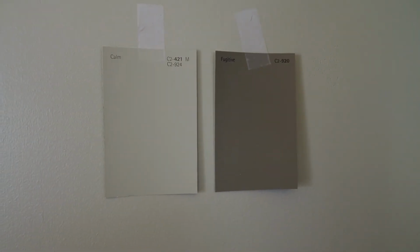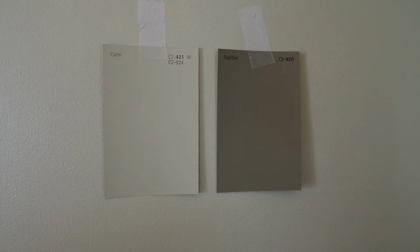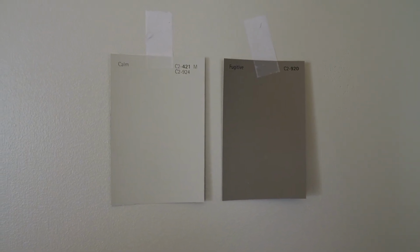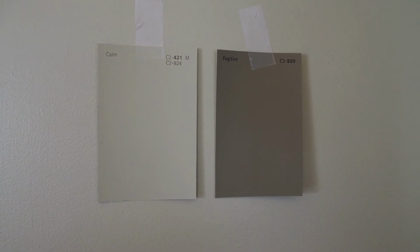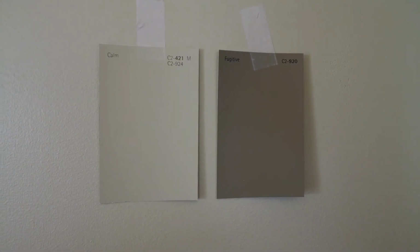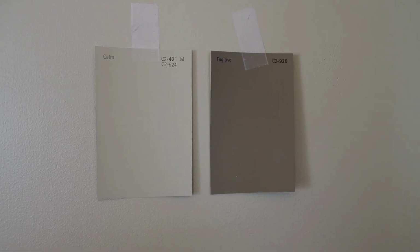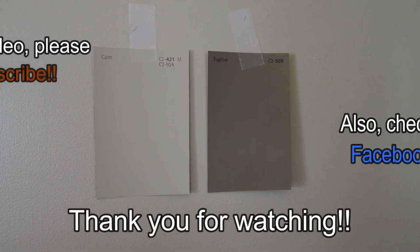because it's mostly windows. So I don't really think it's gonna make it too dark, and we can always put lighter accents like light curtains and the ceiling we're gonna do the whitewash on. So I think we're gonna end up switching it up.